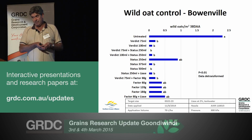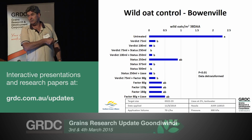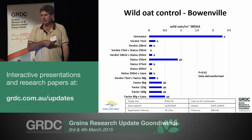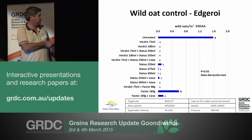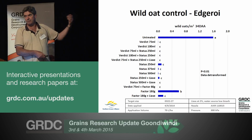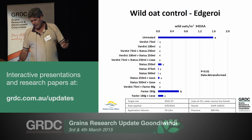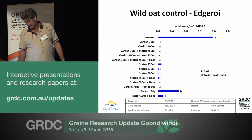Go to a third trial up near Dalby, and the difference here is the Verdict is not working quite as well as we'd want. We'd want to be getting close to 100% control, but it's doing a much better job than those other sites. Again, the mixtures are looking really good, as is the high rate of Status. And again, even though not statistically significant, we've had that improvement by adding ammonium sulphate. So that's consistent, as is the relatively poor performance of the Factor.